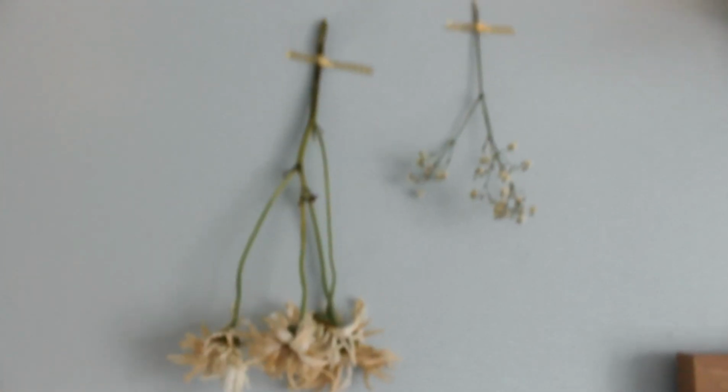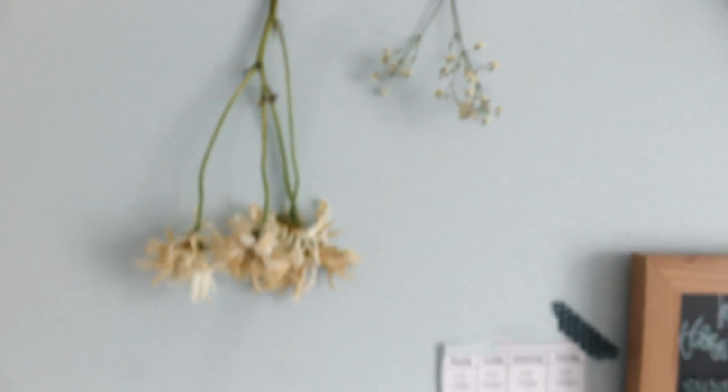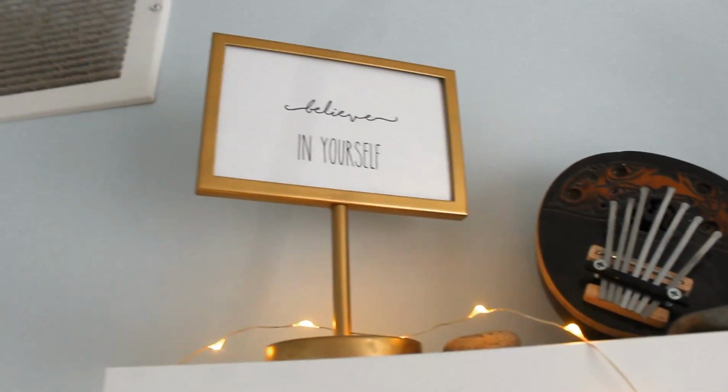Moving upwards, I just have these two dried flowers that are hung up with washi tape. I think these things are so adorable, and I love dried flowers. You'll kind of notice that throughout my whole entire room. Then up here I have this gold frame. It says "Believe in Yourself."